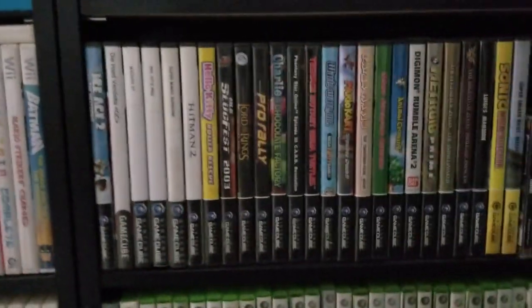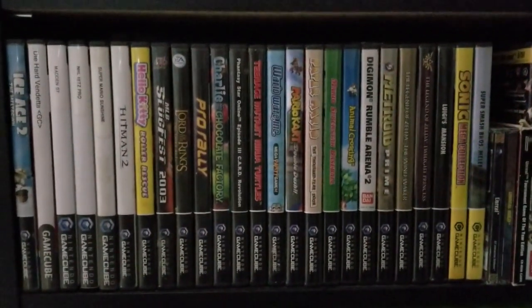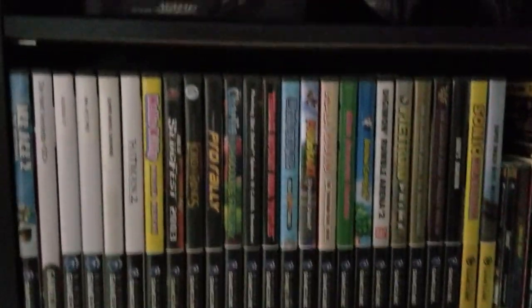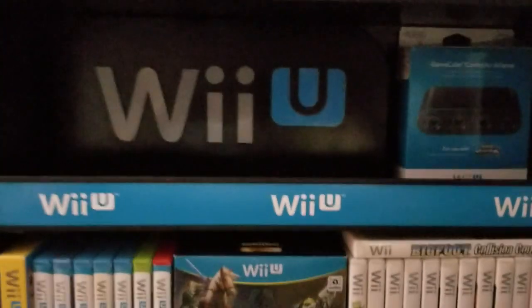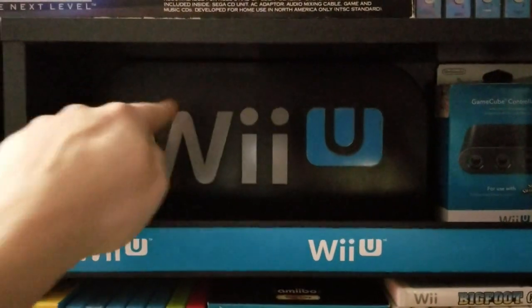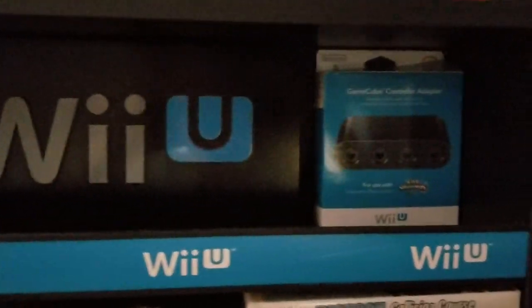And next up, GameCube. These games were all purchased. And next shelf, we got a Sega Nomad and a little Sega plug and play thing. Here I have this sign here, which is from a Wii U kiosk that I got out of the dumpster.